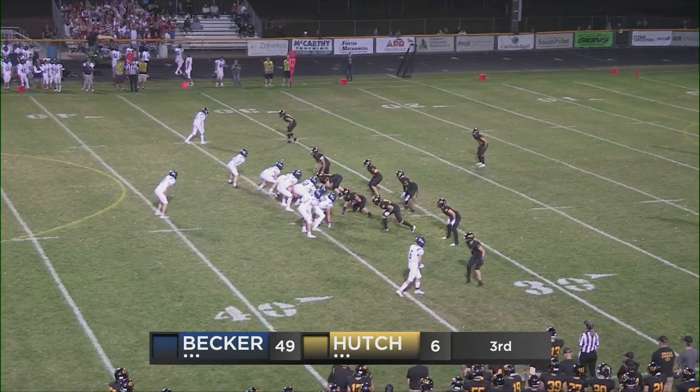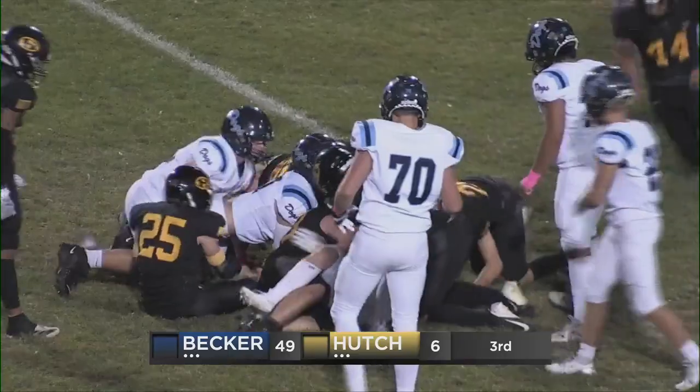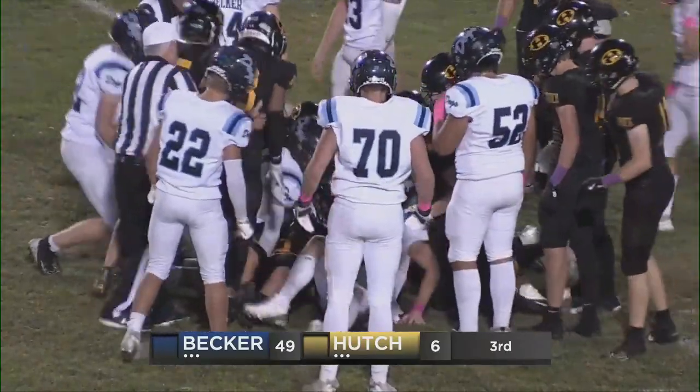Kowalski remains in at quarterback for Becker, and he fumbled the snap, tries to jump on it. And I'm not sure who got this. I think Becker may have gotten this back. Fumble on the play.